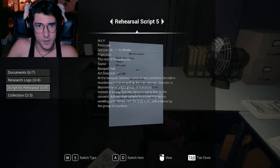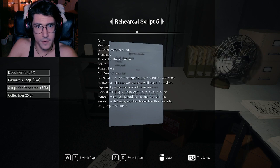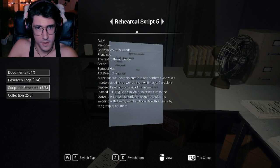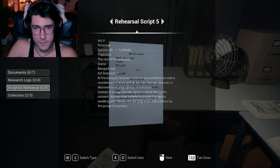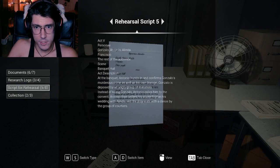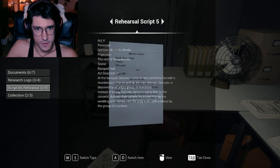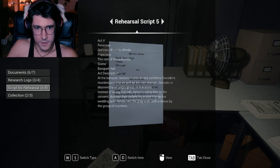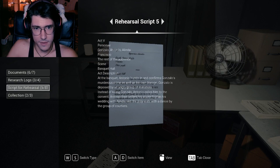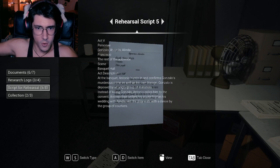Act 5. Personae: Gonzalo, Antonio, Alida, Francisco, and the rest of the audience. Scene: Banquet Hall. Act Description. At the banquet, Antonio bursts in and confirms Gonzalo's murderous crime, as well as his own lineage. Gonzalo is deposed by an angry group of ministers. Instead of killing Gonzalo, Antonio exiles him to the convent. Antonio then orders his squire to plan his wedding with Alida. And the play ends with a dance by a group of courtiers.